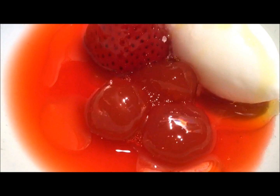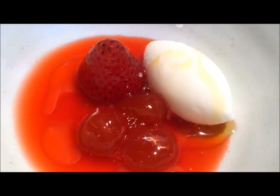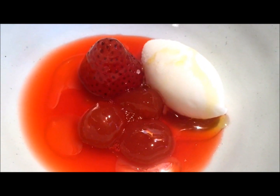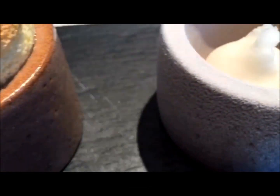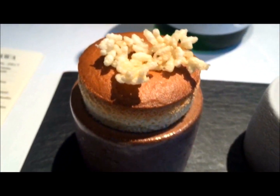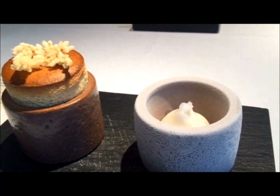Then we have 3 different types of desserts. First, the strawberries from Nagasaki with mochi, olive oil, and salt. Very sophisticated. Then the freshly brewed sake-flavored sorbet in an ice bowl, along with Rice Krispies on top of the souffle that has a very strong egg taste. You can use sake to enhance the flavor of the dessert.